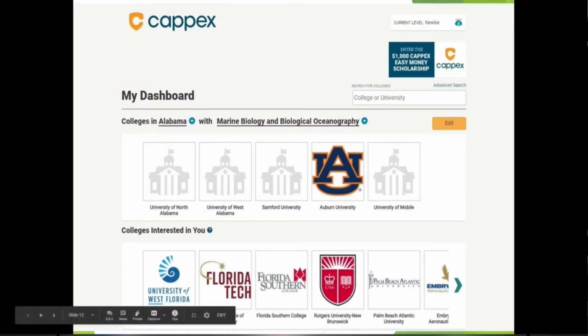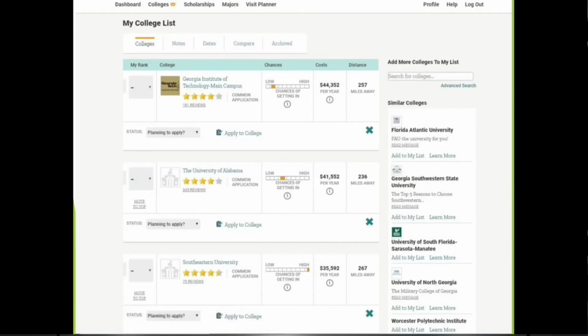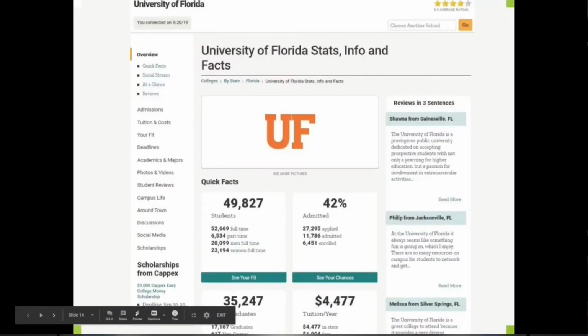On the next slide, you can see I'd chosen my college list. I had listed out several colleges I was interested in, and it gave me a quick snapshot of each of the schools. And then when you click into each school, as you'll see on the next slide, like I clicked on UF, you can see a quick snapshot of UF and the different statistics about the school. But then you can learn more about it.